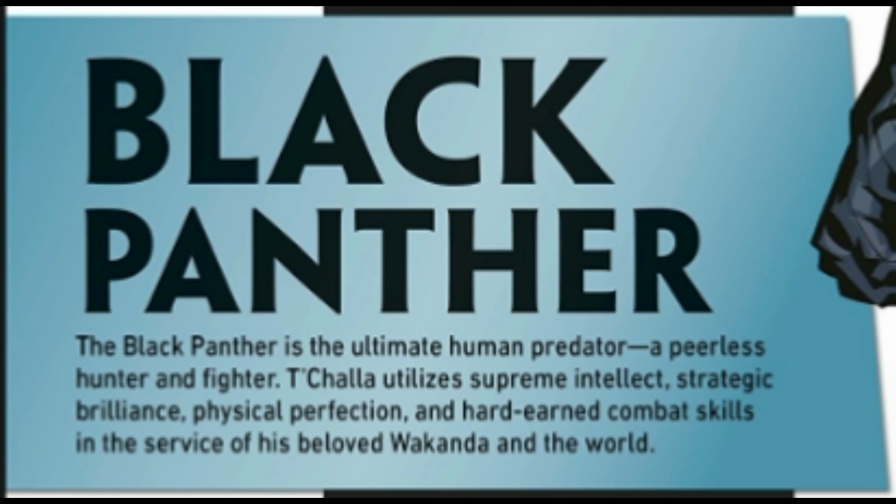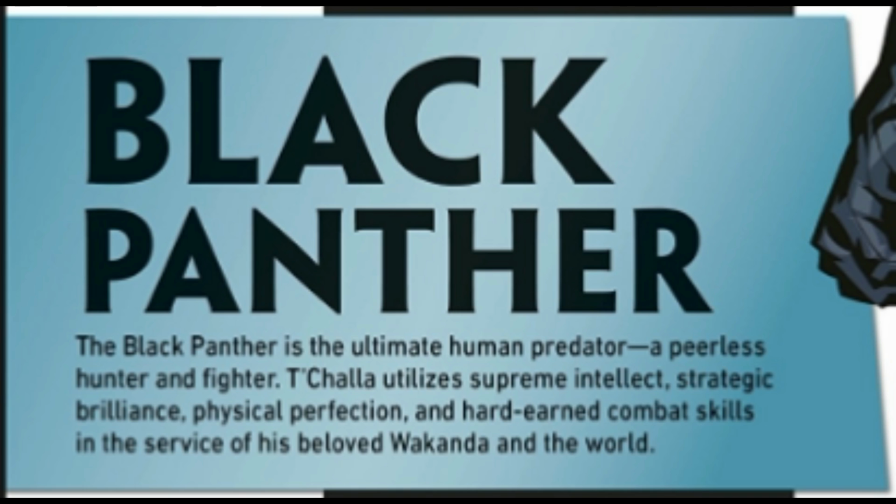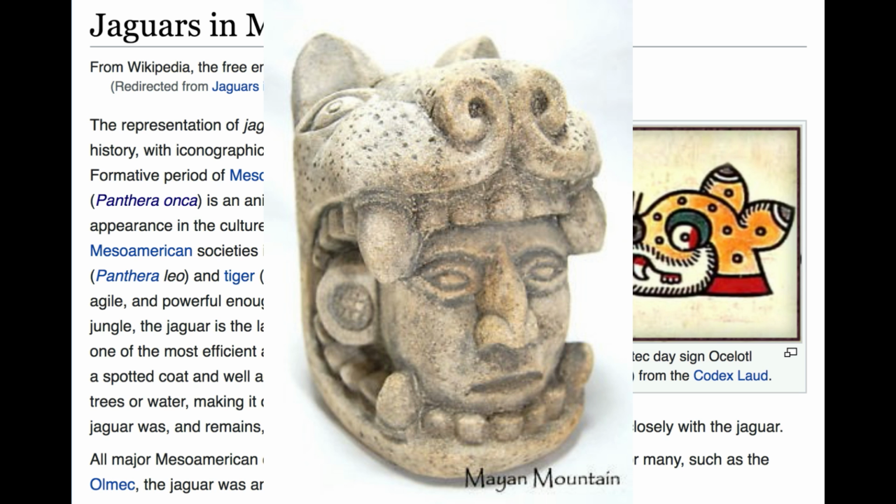Black Panther is the ultimate human predator, a peerless hunter and fighter. T'Challa utilizes supreme intellect, strategic brilliance, physical perfection, and hard-earned combat skills in the service of his beloved Wakanda and the world. Jaguars in Mesoamerican cultures. The representation of jaguars in Mesoamerican cultures has a long history with iconographic examples dating back to at least the mid-formative period of Mesoamerican chronology.